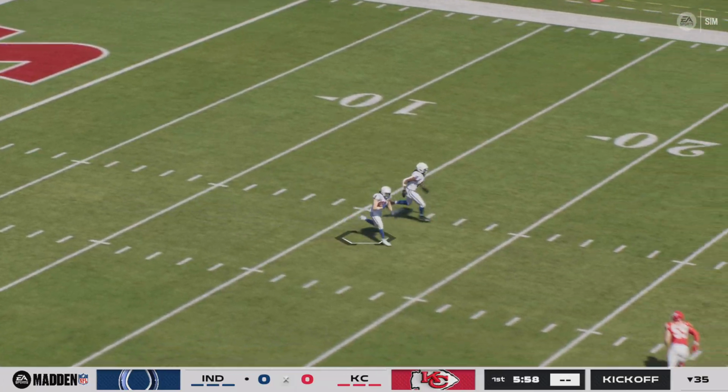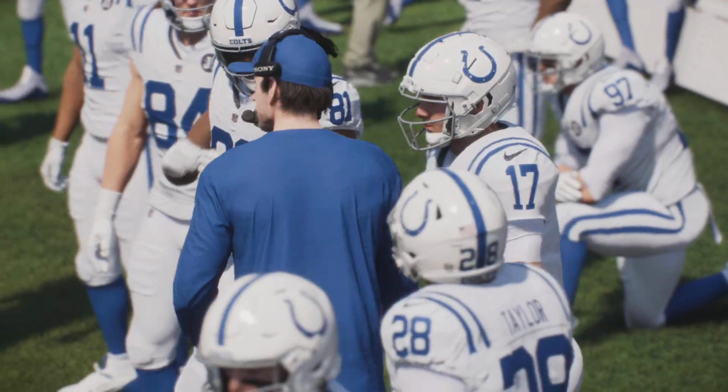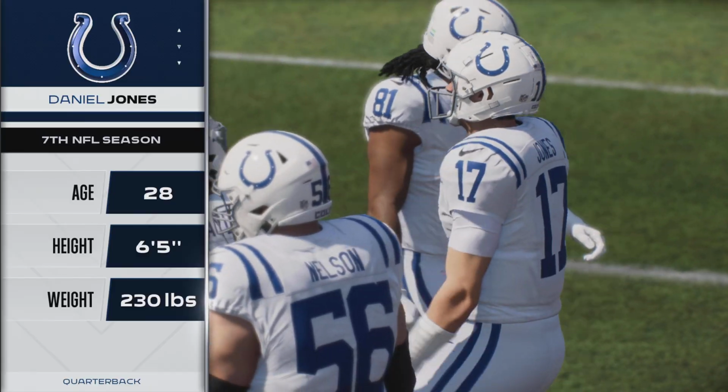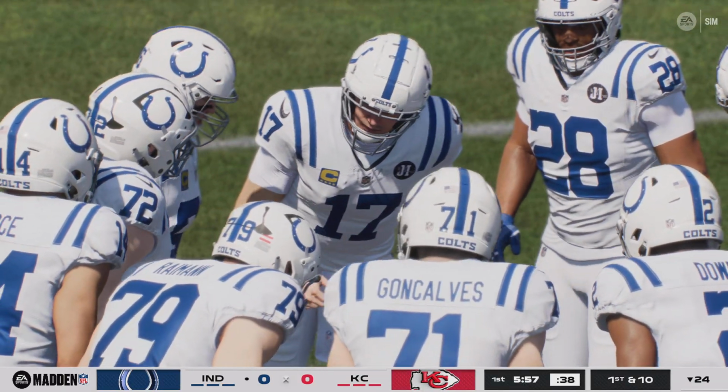Return. Here's Anthony Gould. He's brought down at what looks like the 24-yard line. So out come the Colts for their first offensive possession. And they're brought up by the 6th overall pick in 2019, one of the highest drafted Blue Devils ever, Daniel Jones.